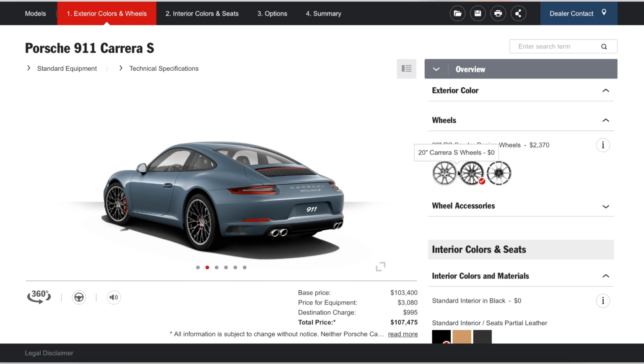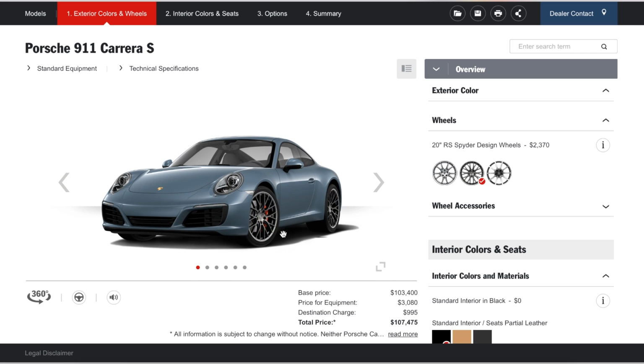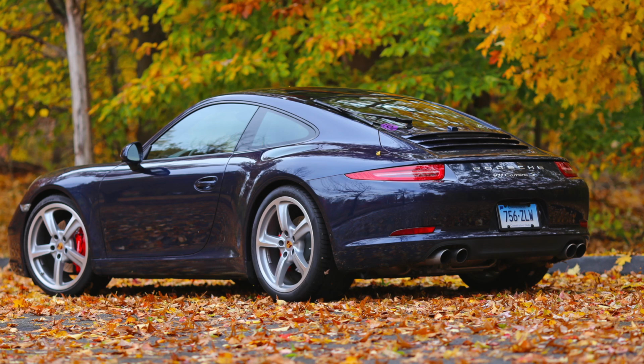Anyway, there's been a lot of talk about the RS Spider design wheel. People love it. They love how dark it is and the look of it and so forth. Yeah, it is a nice looking wheel. It's not the wheel for me, I don't want it, but I can see why it's so popular. It is kind of expensive at $2,300, but a very nice looking wheel, particularly with the darker paint colors as well. For me, I'm going to go with the Techno wheel that I had in my last car. Love that wheel, love it, love it, love it, and hopefully they'll bring that back and I will get that wheel again.